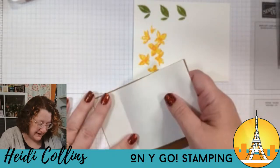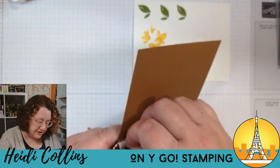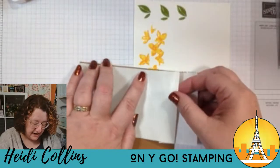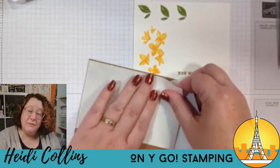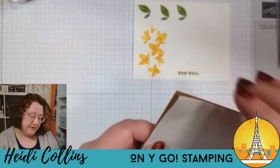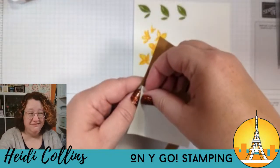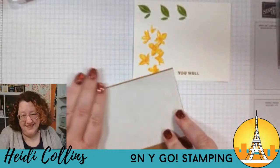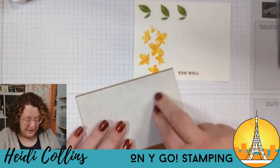So you peel off one side of the paper and you stick it on your cardstock, and then you die cut whatever you want to die cut. And then you can peel off the other paper on the other side, and it will be sticky. So we're making stickers, which I love. I love being able to make stickers. So that's what I'm doing here.